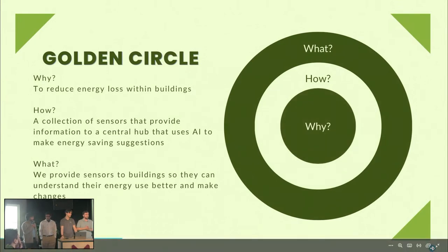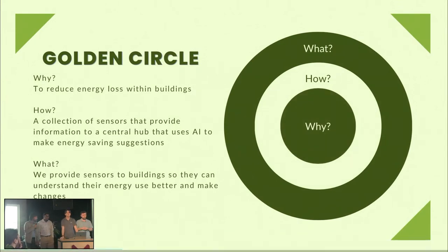All right, so here's a quick rundown of our project with the golden circle. The purpose or why of our system is essentially to reduce energy waste within buildings, specifically businesses. Wasted energy contributes to high energy, water, and maintenance costs. It also results in more emissions due to buildings' reliance on fossil fuels. Currently, building managers have trouble getting specific data on their buildings and can't always make energy-efficient changes without help.